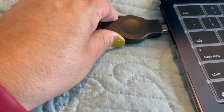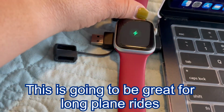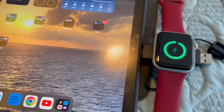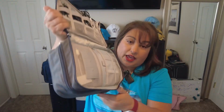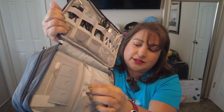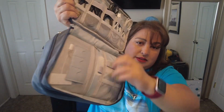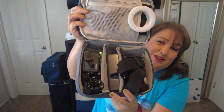This is the other thing that I purchased recently. This is for charging your watch, and it has a USB and a USB-C. And as you can see, it works here. I can hook it into my laptop, or I can hook it into an iPad or any other kind of charging devices. It does have this little thing here if you had a stylus pen or something like that that you wanted to keep in here. And then it also has two more pockets here for more charging cables. This is where the cameras are.